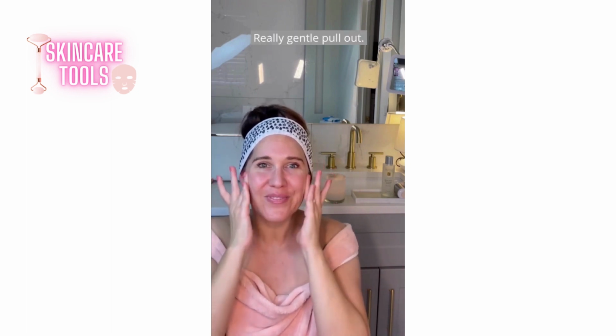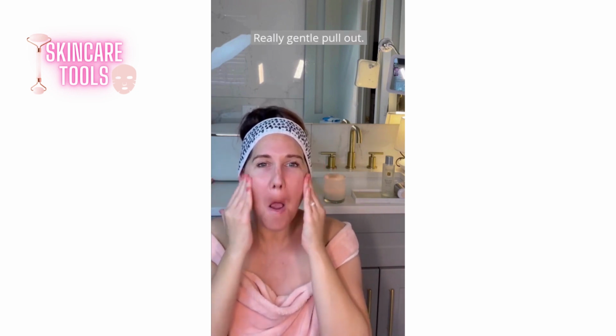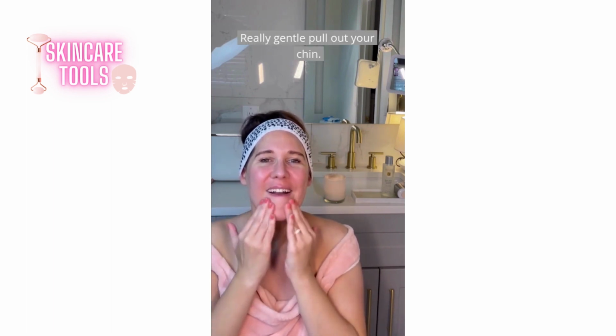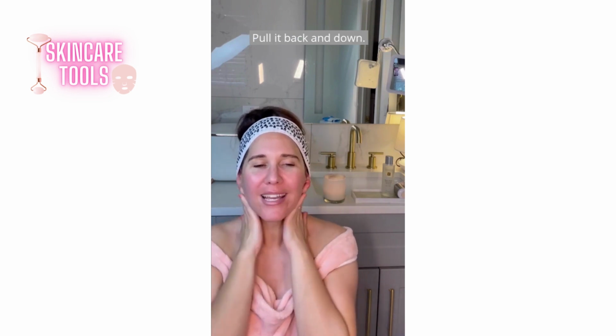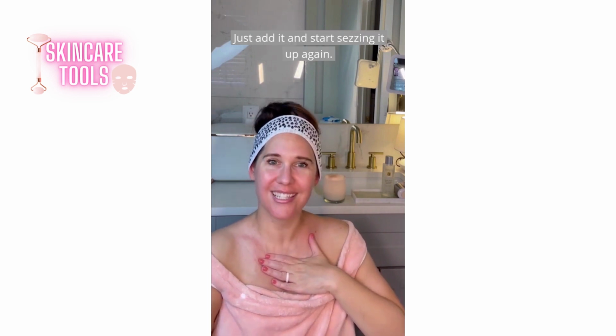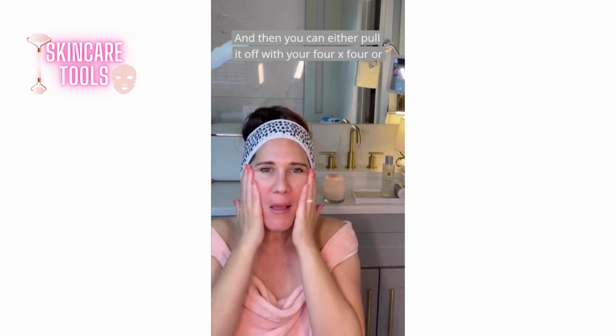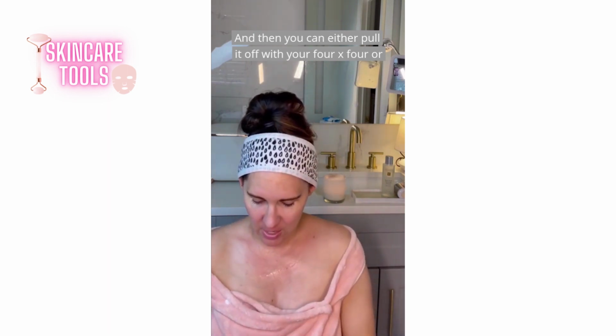Great. Really gentle. Pull out. Really gentle, pull out. And your chin. Pull it back and down. You need to add a little bit more water, just add it and start sudsing it up again. And then you can either pull it off with your 4x4 or your microfiber cloth.